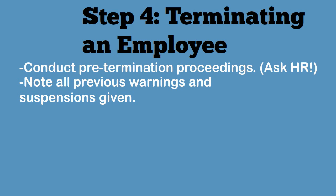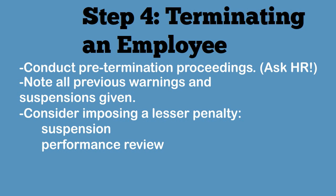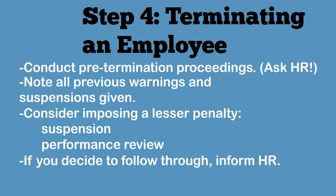After consulting with the employee and any other necessary parties, determine whether you should proceed with the termination process or impose a lesser penalty, such as another suspension or an additional performance review. If you're certain you want to proceed with the termination, deliver the letter and report to HR.